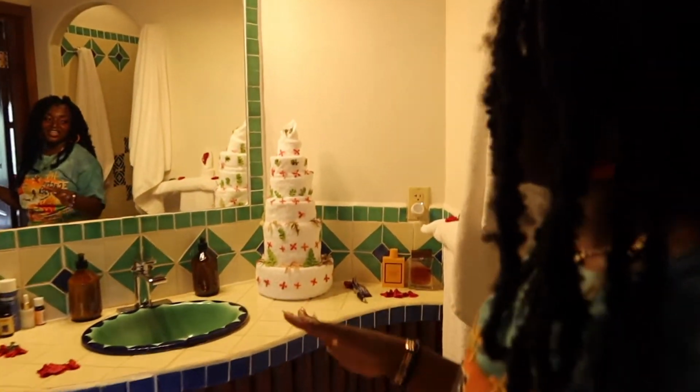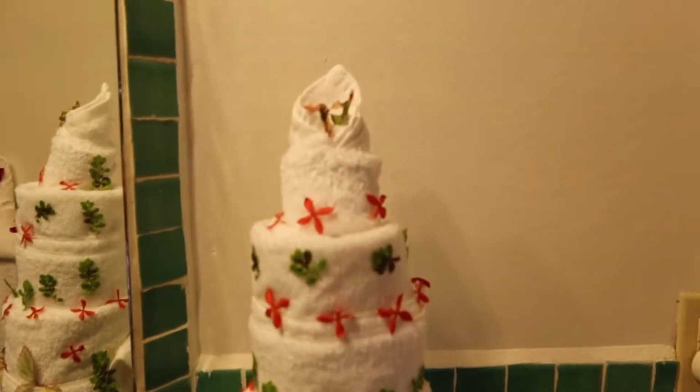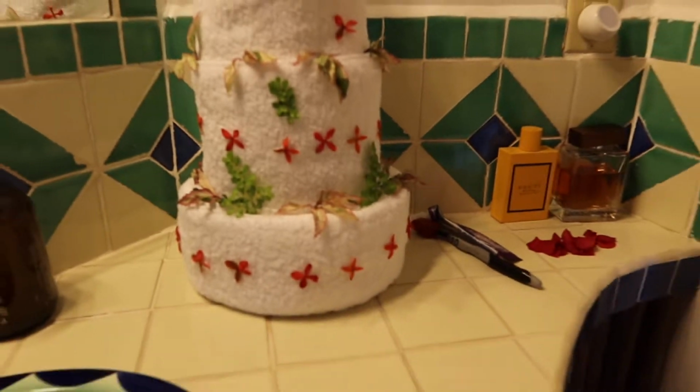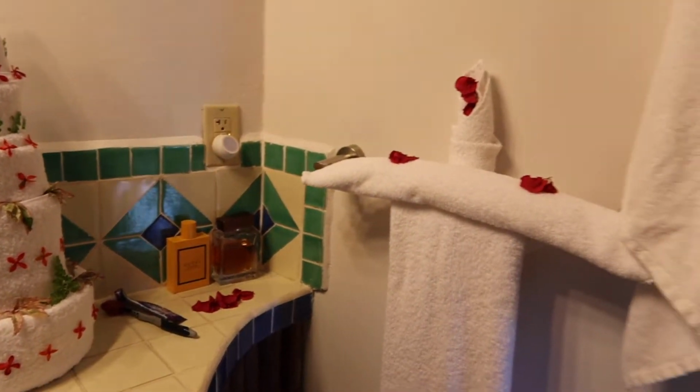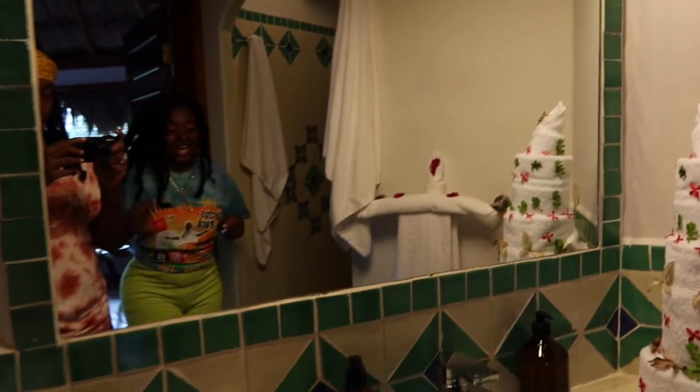Hi, y'all. So this is the bathroom. I really love it. They were so sweet to do a birthday cake to celebrate my birthday, which is August 16th. They put rose petals and everything. They really had it all set up for us, which is really, really nice. They really outdid themselves.